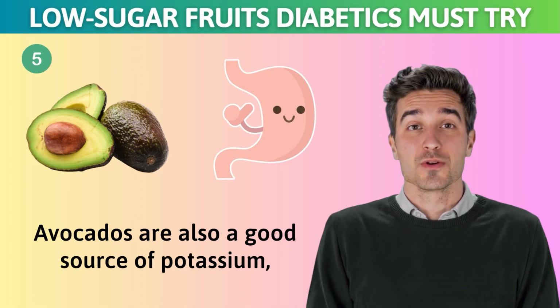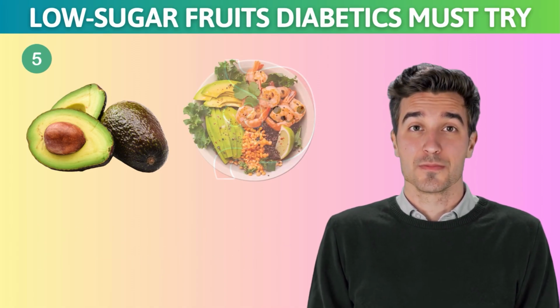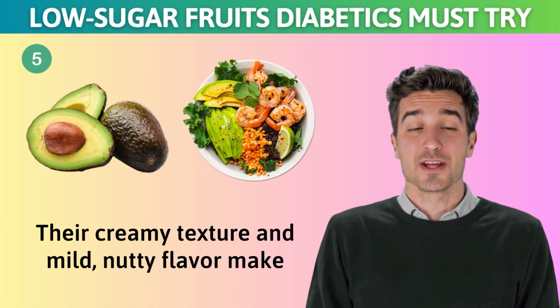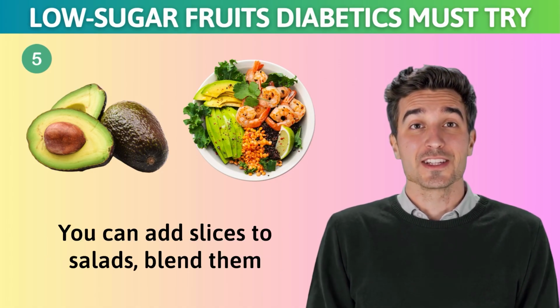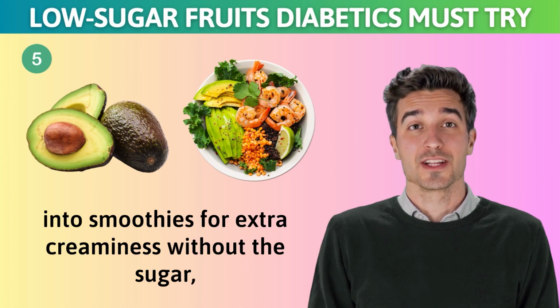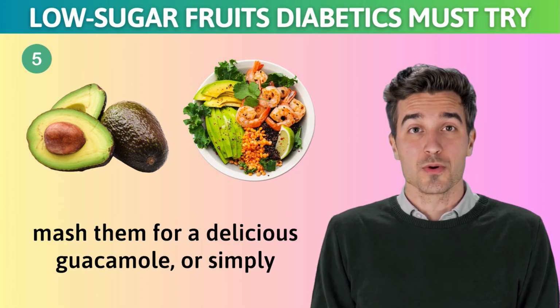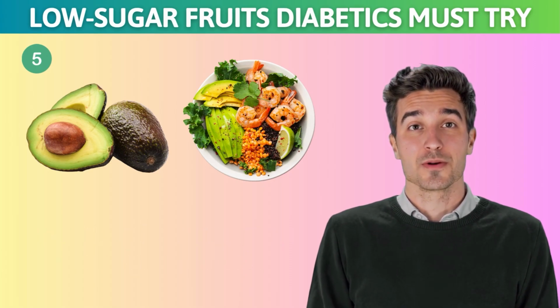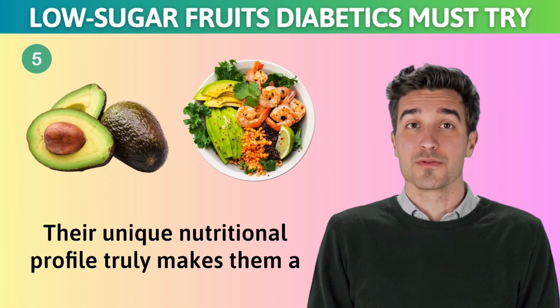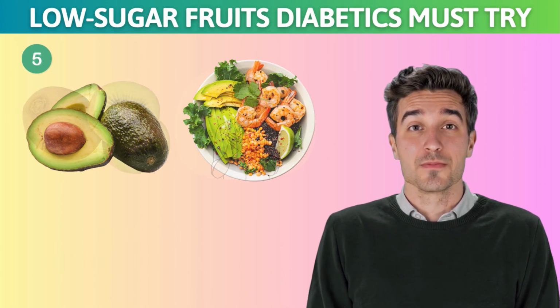Avocados are also a good source of potassium, which plays a role in blood pressure regulation. Their creamy texture and mild, nutty flavor make them incredibly versatile. You can add slices to salads, blend them into smoothies for extra creaminess without the sugar, mash them for a delicious guacamole, or simply enjoy half an avocado with a sprinkle of salt and pepper. Their unique nutritional profile truly makes them a powerhouse for a diabetes-friendly diet.